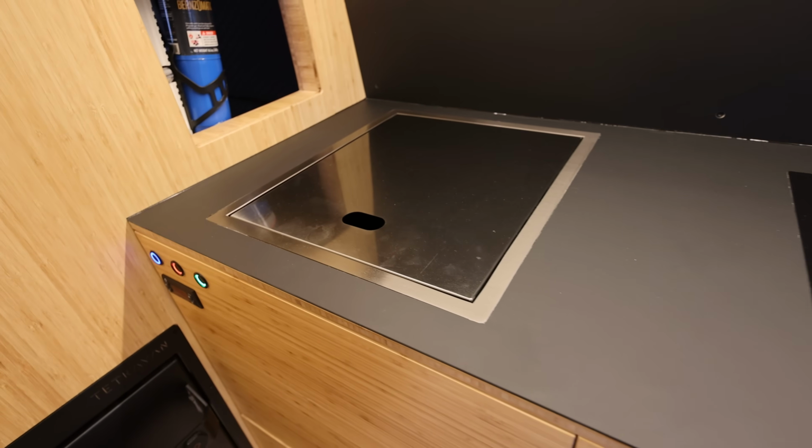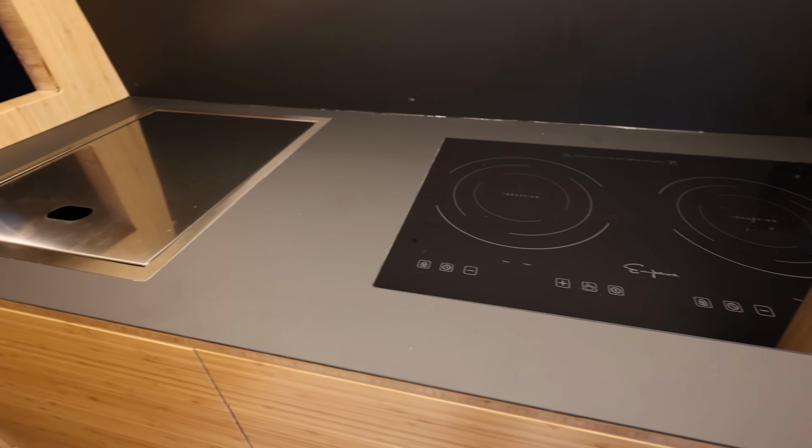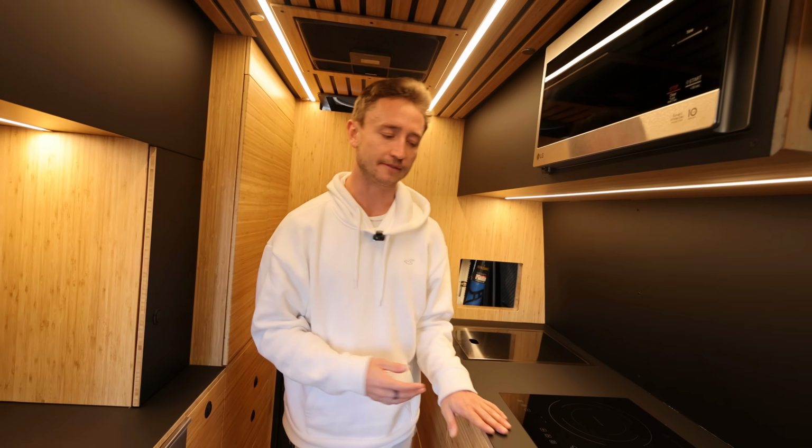Moving into the kitchen, we'll start off with just some premium finishes that we've switched to. So we have Phoenix laminate on all of the cabinets in the kitchen. We've really upgraded the quality of the cabinetry in this van. It's just gone to a whole different level from the previous build.